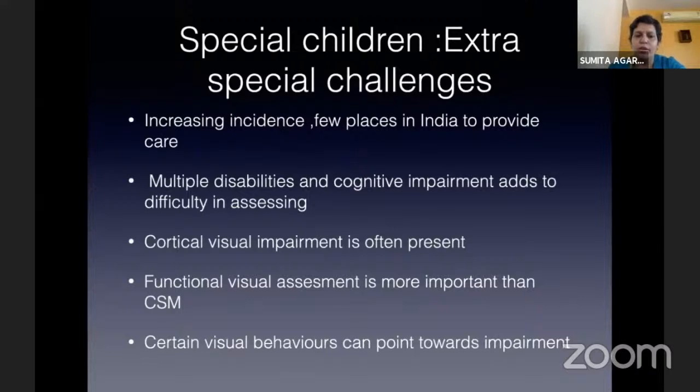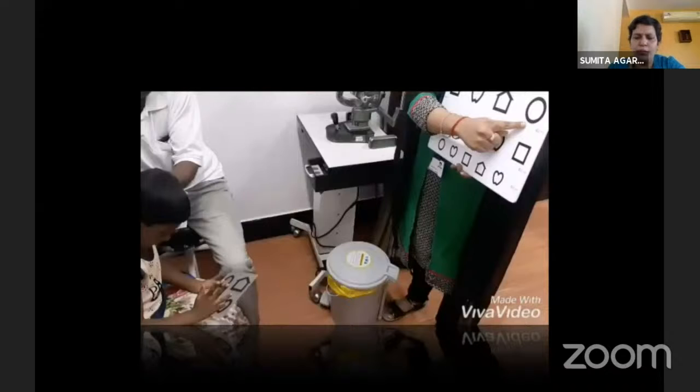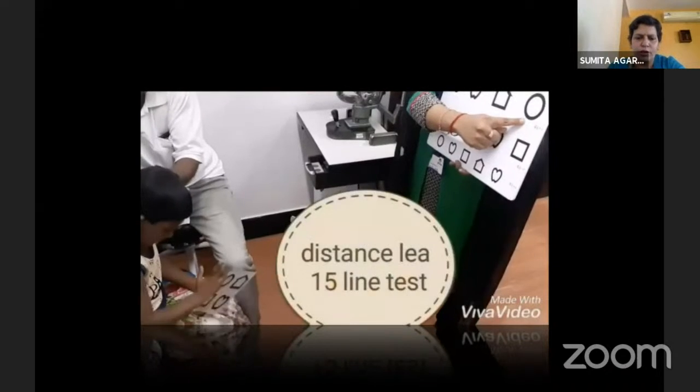They almost always have a cortical visual impairment, and functional visual assessment is again more important than looking for CSM or looking for Snellen's acuity. Certain visual behaviors also can point towards impairment. So as I said, sometimes if the child looks down, probably there may be an altitudinal defect. And here again, a very quick video about a functional visual assessment.